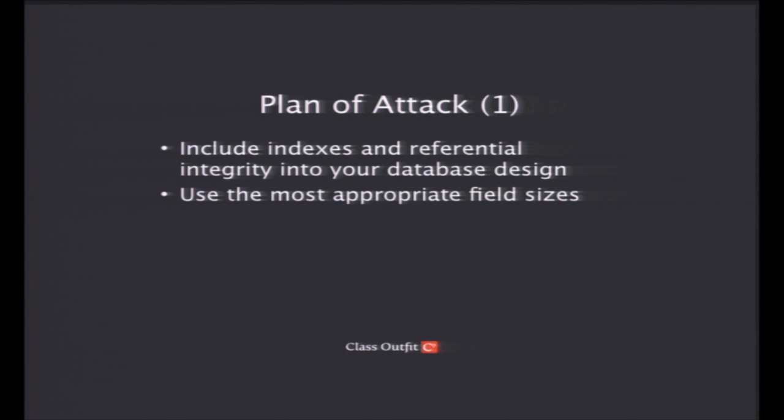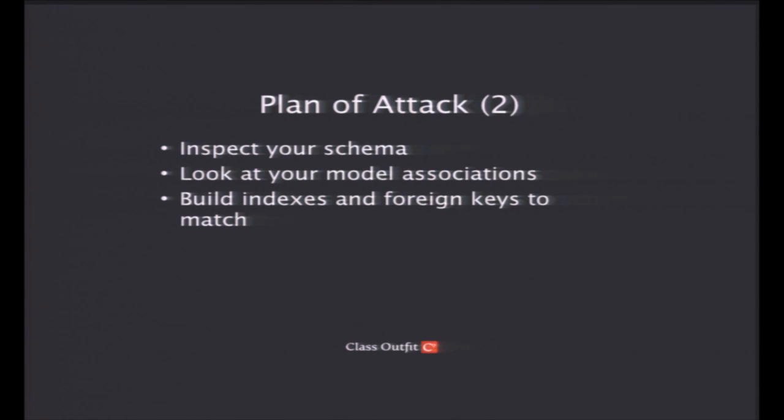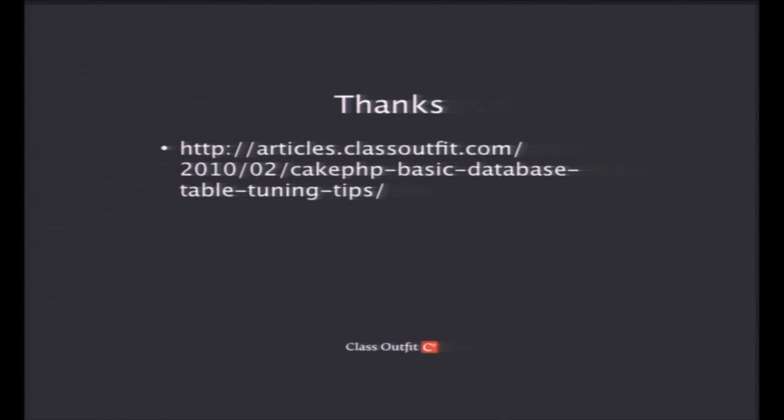So plan of attack, first of all, include indexes and referential integrity in your database design from moment one. Use the most appropriate field sizes and types, and that just takes a bit of thinking about it. If you have got a site that's already out there and you want to improve its performance, then go back and inspect your schema, take a step back. Very often putting indexes on and some referential integrity will have a dramatic impact on your site. Look at your model associations, because if you've got has and belongs to many or belongs to, they are actually your joins. Don't just leave it in PHP, go back to your database and put them in.